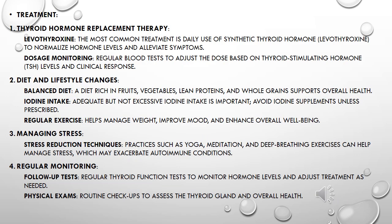Treatment. 1. Thyroid hormone replacement therapy, levothyroxine. The most common treatment is daily use of synthetic thyroid hormone, levothyroxine, to normalize hormone levels and alleviate symptoms. Dosage monitoring: regular blood tests to adjust the dose based on thyroid-stimulating hormone, TSH, levels and clinical response.